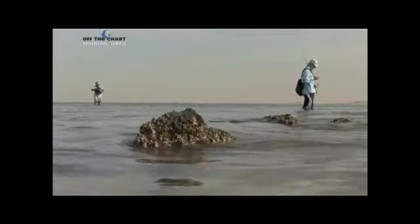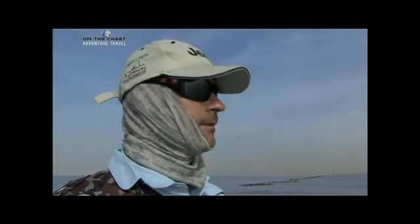Amazing flamingos in the background, and quite a unique place to fish. So yeah, glad we came to check it out.